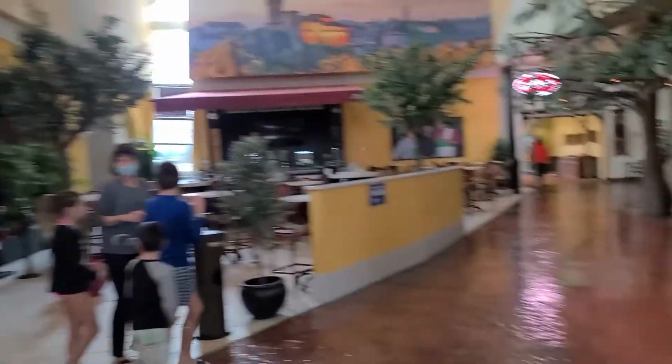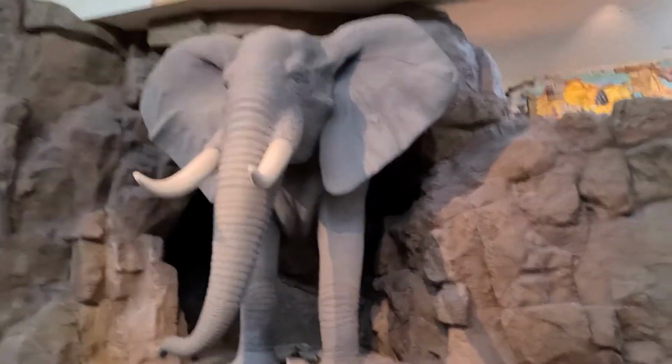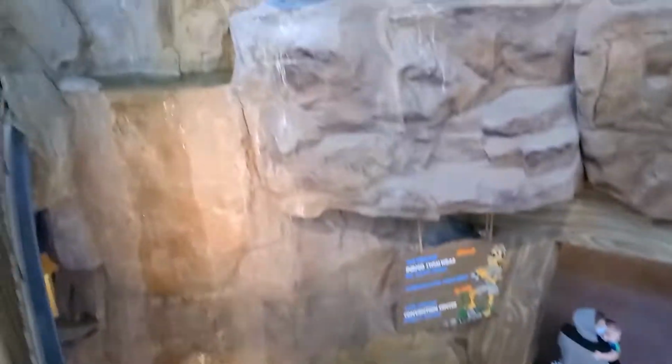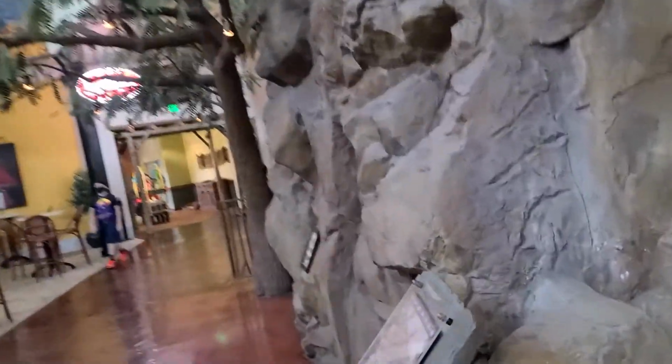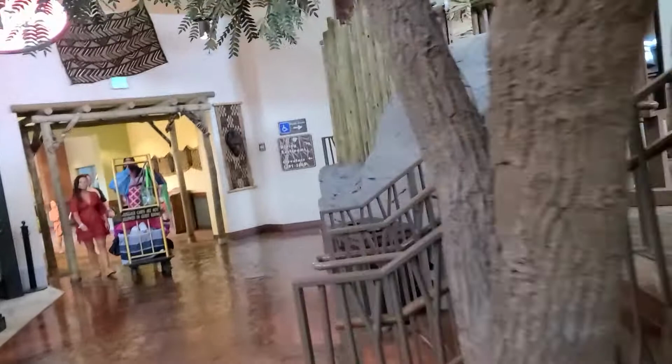Yeah. Really cool elephant sculpture here as well. Kind of leads you downstairs. And it'll take you down to the entrance to the water park as well as the arcade. So, let's see what's up this way. I don't think I've been up this way. I don't know if there's rooms up here or what's up here.